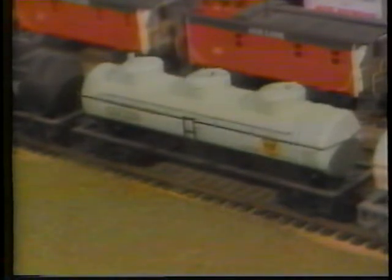Now, these can come in all sorts of varieties. This happens to be a 3-dome tank car. The next car is a 2-dome tank car. The reason for the name, I think, is quite obvious. The next car is a 1-dome tank car. Now, they also come in a lot of different sizes. Notice that this is kind of the standard size. Here's a single-dome tank car. That's a little bit shorter.